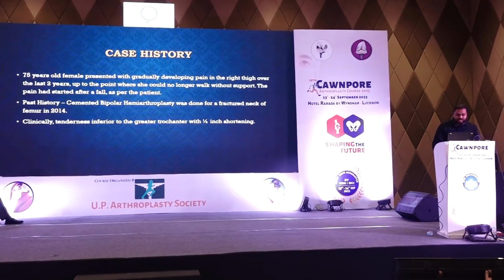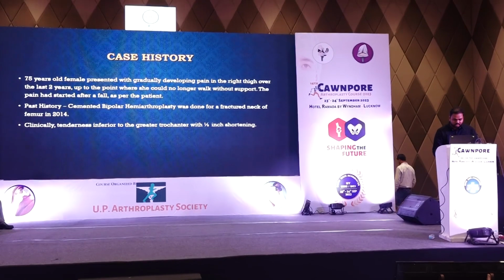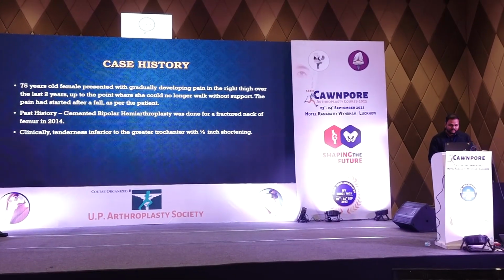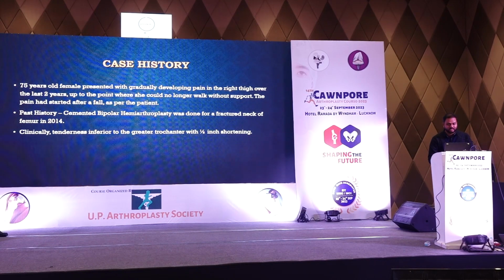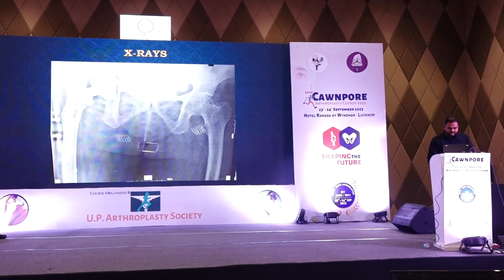So the case initially was a 75-year-old female who had gradually developing pain in the right thigh over the last 2 years. The history was that she had a cemented bipolar hemiarthroplasty done previously in 2014 for a fractured neck of femur. Clinically there was tenderness inferior to the GT and there was some shortening.